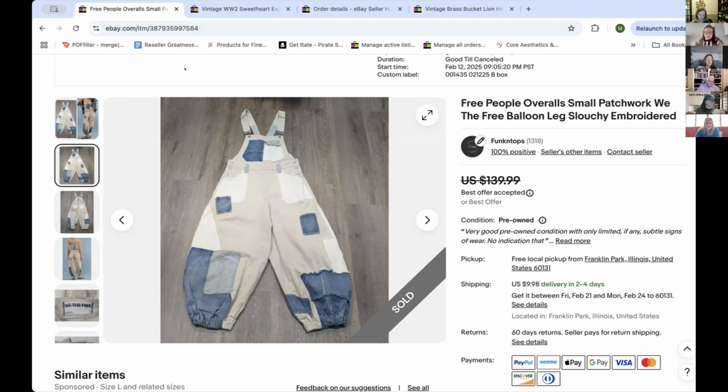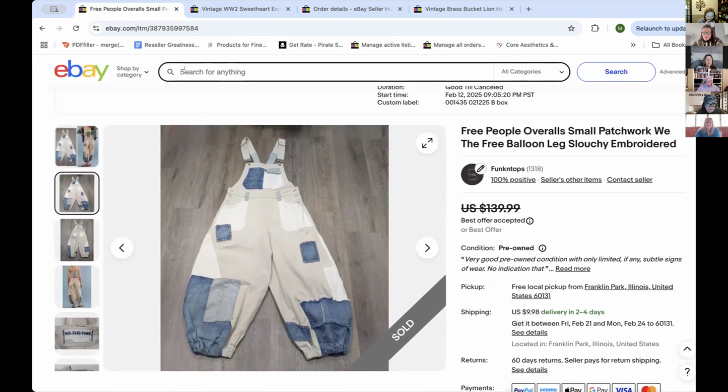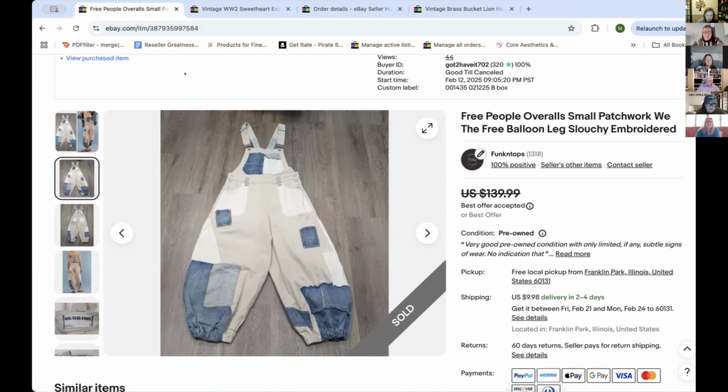But anyway, this was only 15 bucks. It didn't have the original tag on it, which usually would be bad, but there was only one sold, none listed of these, and the one that sold was brand new with tag for 150. So I listed mine for 140, and it sold in 4 days. I took an offer for 119.